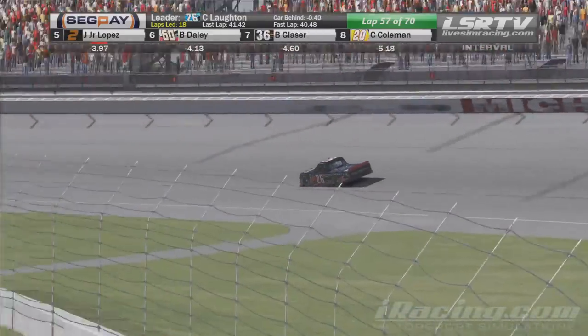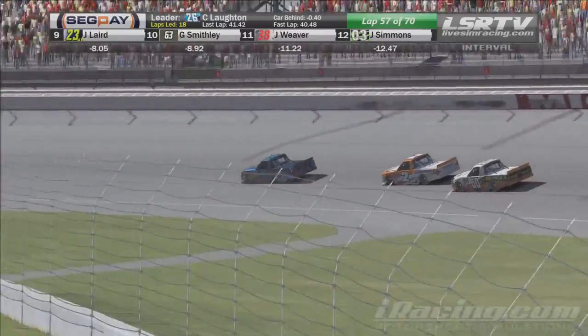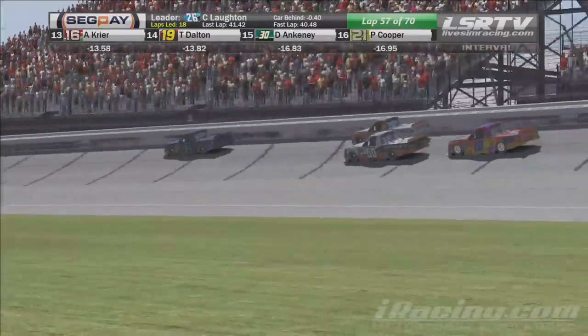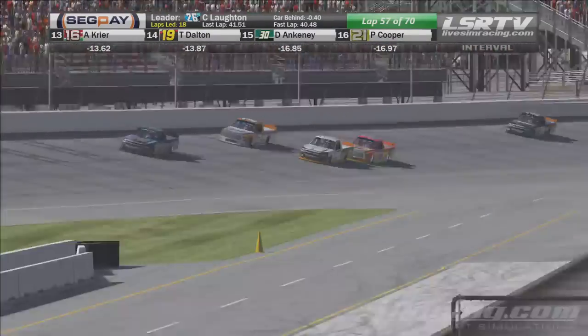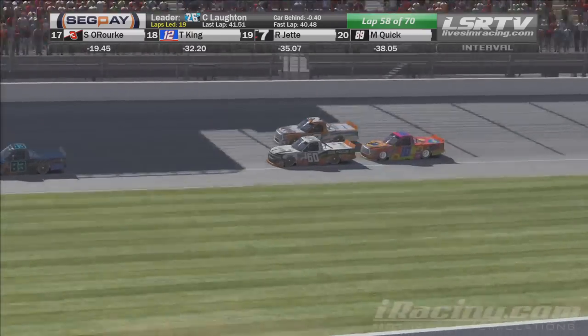Is Adam Benefield now looking for another spot? He goes around Jordy Lopez, moves that 83 up to 4th now. So the long run, exactly what I talked about. Here comes Byron Daly as well, looking to get around the 2 of Jordy Lopez. The 10, Richard Beasley, is trying to figure out which way to go here with the faster truck.